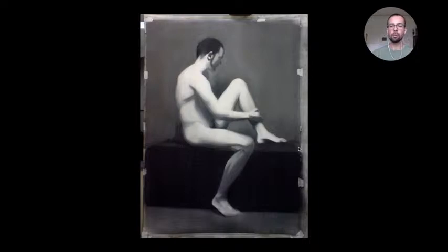I guess the top of the box is a lighter gray, so we have 4 values total, which is still okay. I think 4 and a max of 5. Then, can you guess what comes next? Now we've done the placement stage, big shapes, medium shapes, notan, value study, value groups.